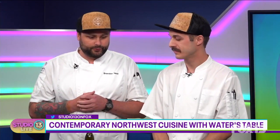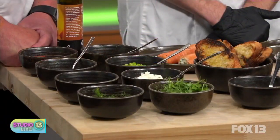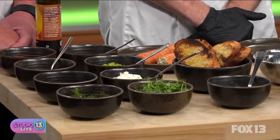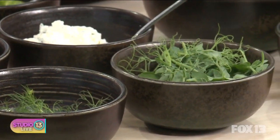Northwest contemporary food, lots of seafood. We focus on local ranchers and farmers. Green Man microgreens, you can see right here. We feature that on a lot of our dishes. I love a microgreen. It instantly feels elevated when you get a little microgreen action. And we're going to be trying one of your veggie dishes and salmon dishes today. So let's get started. What are we making?